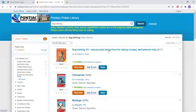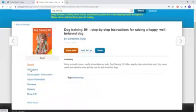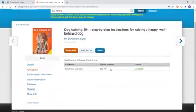So if you wanted to do that, you would click on either the picture or the name, the title, and it's going to bring up the record for the item. And we just need to know the title, and then we're going to ask you where that book is located, and you do that by clicking on all copies. And then you just look at shelf location.